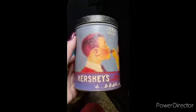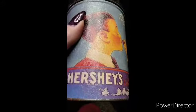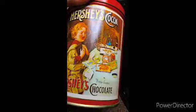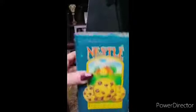And there will be a second part to this video, and then I will also be doing a prints video of all my prints that I have. Alright. This is another Hershey's can that I have. I do believe this one's limited edition. I'm interested in odd, different things. I always say I was born in the wrong era.